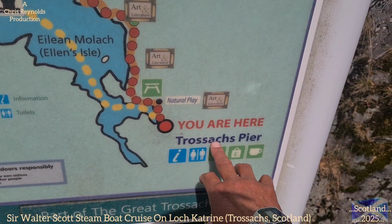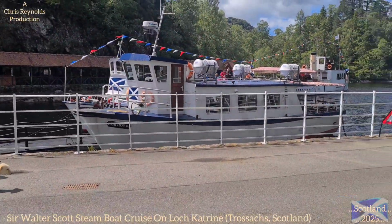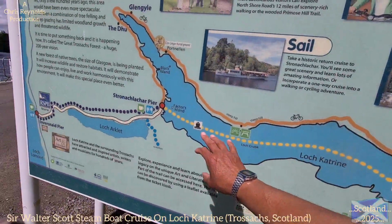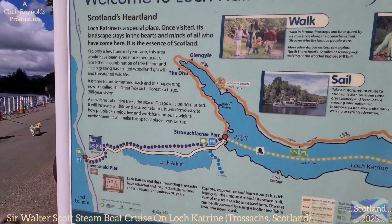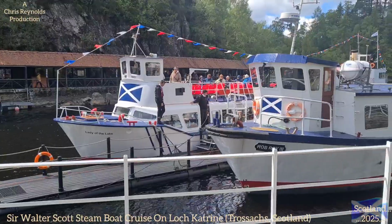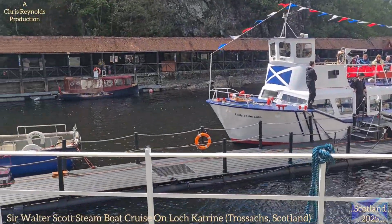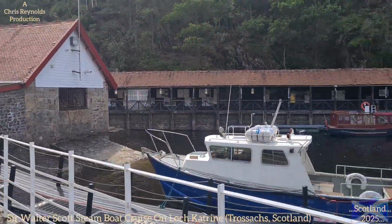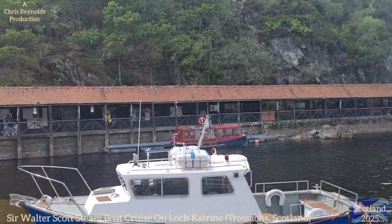At the moment, the boats are at the Trossachs pier. So that's basically the tour route, the tour boat route. It's going on just after 2:10, so I'm going to have to go. We're going to be looking over at the big long pier there because there's a queue there. But I'm booked in anyway, so I'm guaranteed to go on it.